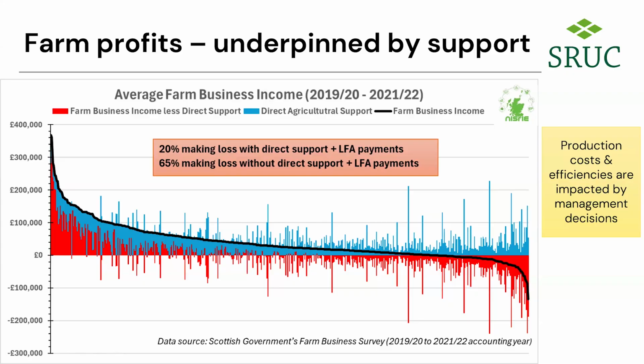I suppose the starting point, and this is a key message that ministers and policy officials need to better understand, is that agricultural support across Scotland, and this isn't just beef farms, this is all farms within the Farm Business Survey, so it's 500 odd farms or 450 farms that we've got data on, where the accounts are done by the college that feed into the government system.